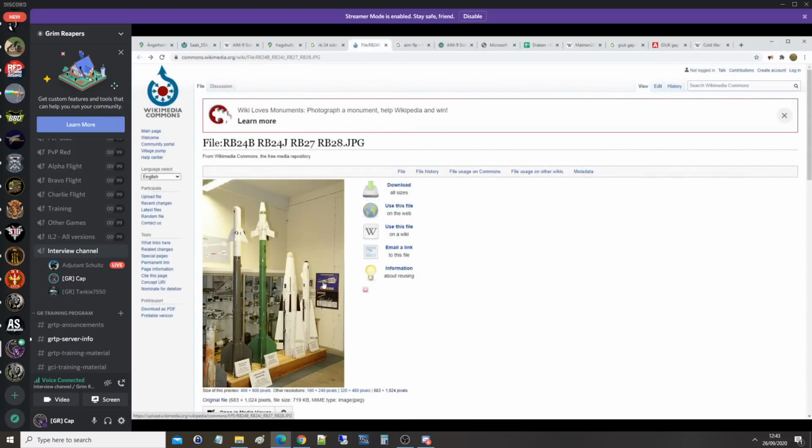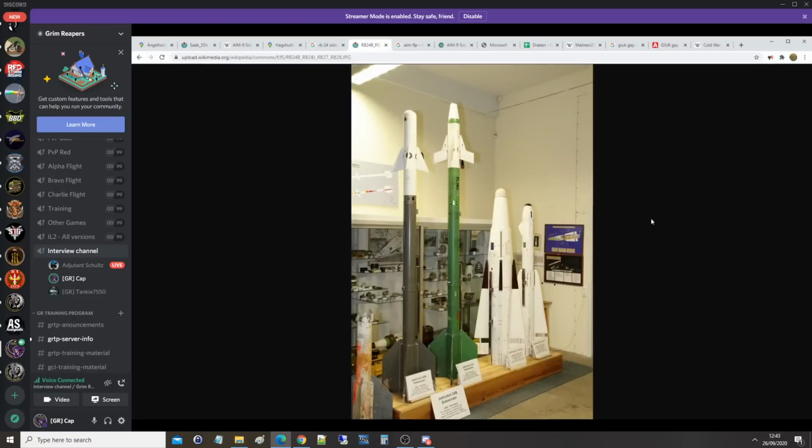A great picture there. So is that a Falcon on the right and a nuclear Falcon slightly left of the right? Yes, they are. Let's see, 27 Falcon and 28 Falcon. The beefier one there is the semi-active radar homing, and the one on the far right is an IR. Oh, I didn't know you had an IR variant. How interesting.